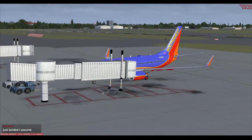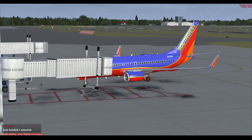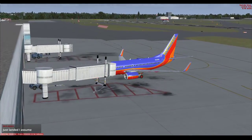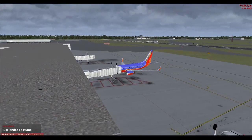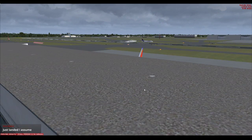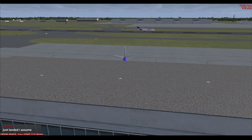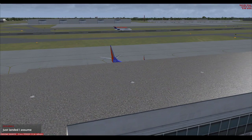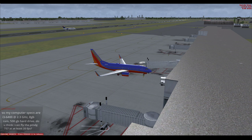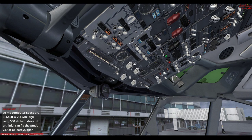And there he is, just touching down right now. Oops. Ah, nice. That looked really nice from here. Good job, Glenn. Alright, we'll give him a second to taxi in.